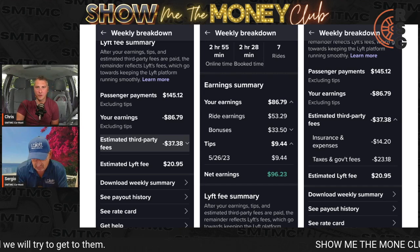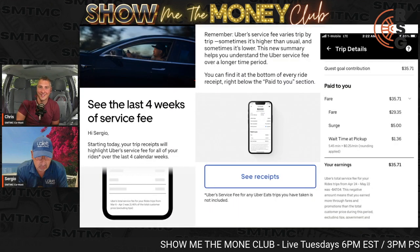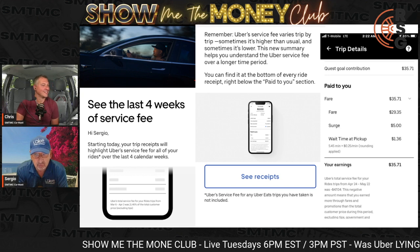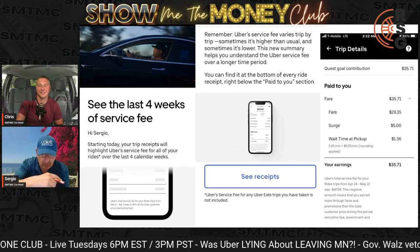Seriously. Well, what if it could go 4 weeks? Yeah. Well, no. Uber used to go. Uber went from being transparent, like Lyft is now, with all the breakdown.